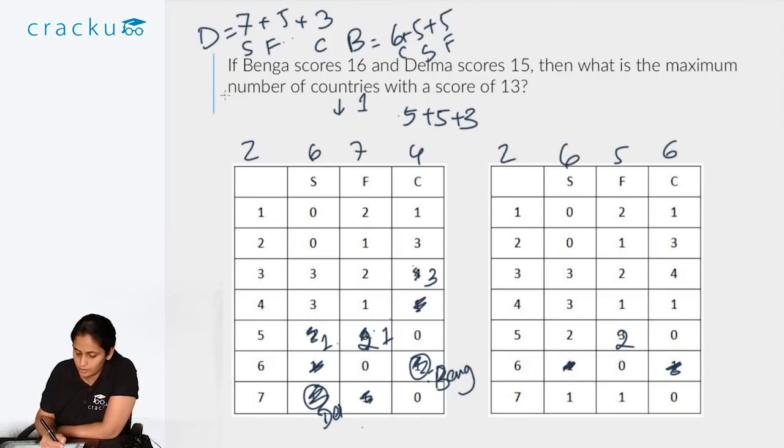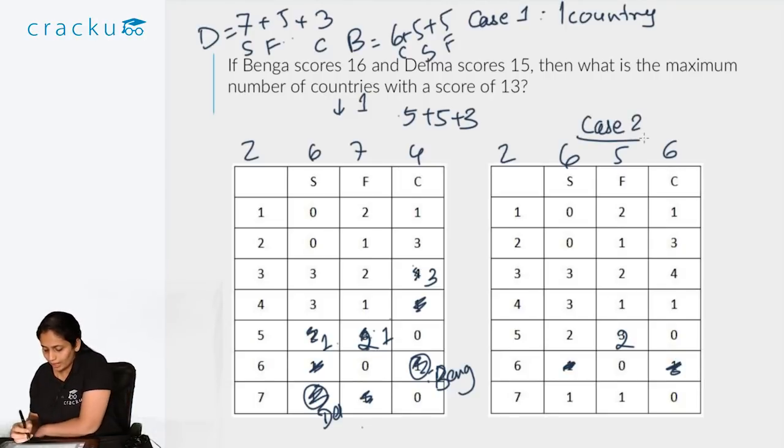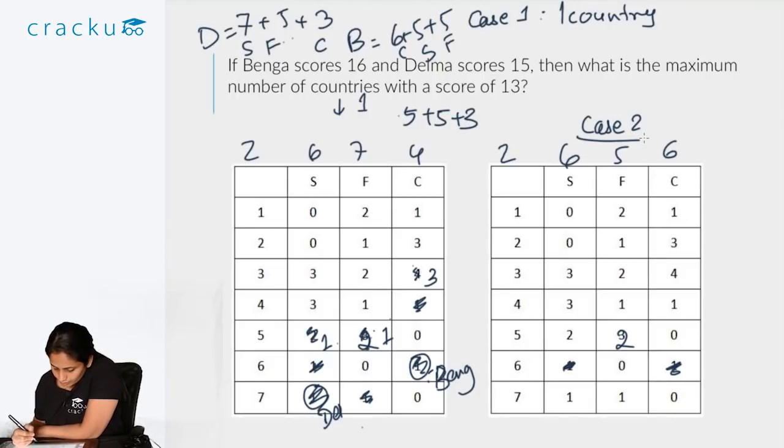So according to case 1, the answer is one country. Now let's take a look at case 2, which is this diagram. So in case 2, let's rub out what we have put here. We already rubbed out this.